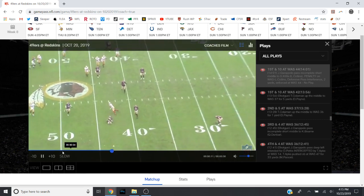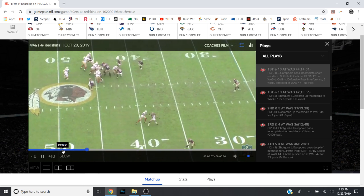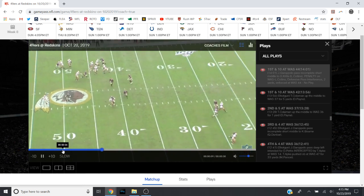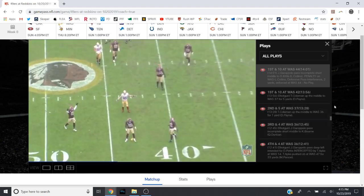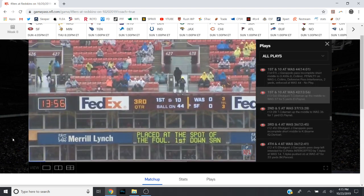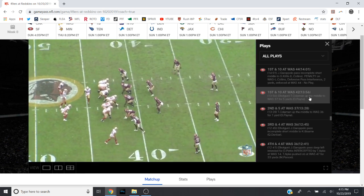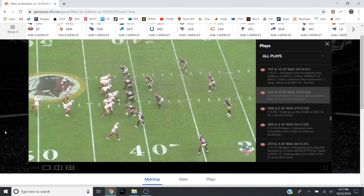That safety's having a damn game. Good Lord. That's Landon Collins, man. Landon Collins, all-pro safety. Hell of a job, man. That guy's good. Landon Collins and George Kittle, I wish they played each other all the time. That's just freaking great football. Now, he got a pass interference on that one just because he got there a little early.